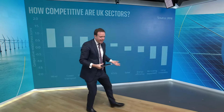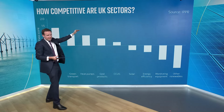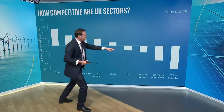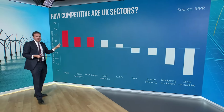There are some areas where we can compete. This is showing you our competitiveness in various different sectors, from wind through to other renewables. The higher that is, the better they are. So you see, not necessarily over there. We can't compete very easily over there. But look at this. With these areas, I'll paint them red. Wind, green transport, heat pumps. The lesson here is the UK can genuinely be globally competitive.